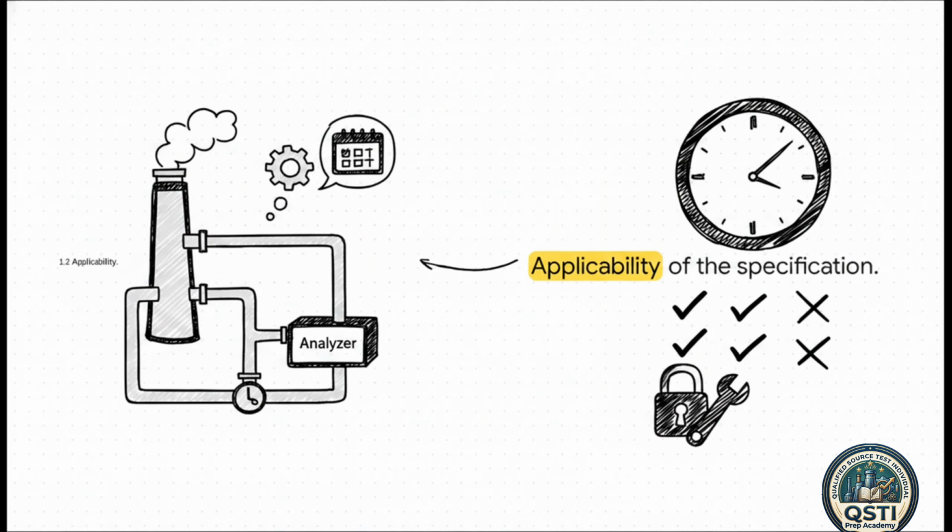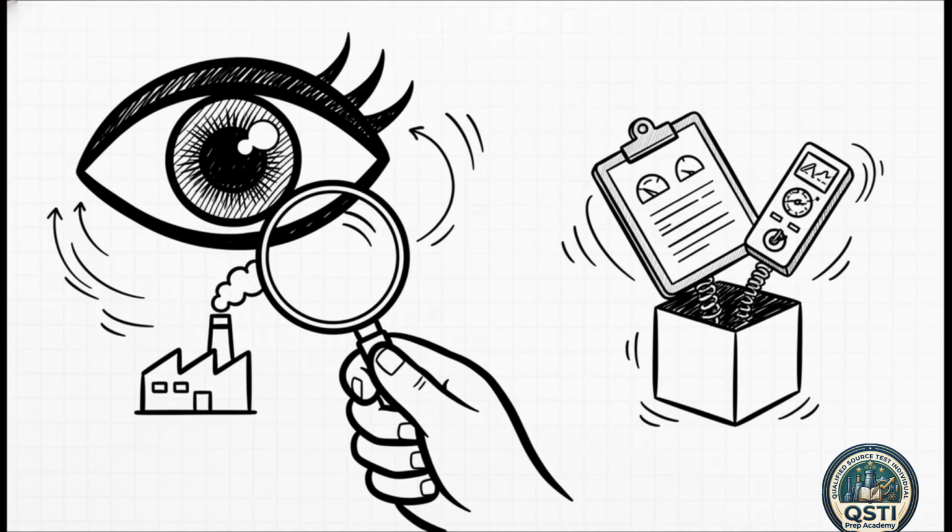And the EPA is super clear about this. While this specification is built purely for those initial evaluations, the facility operator is still completely on the hook for the ongoing calibration, maintenance, and operation of the system. You definitely can't just pass Performance Spec 7 on day one and then magically ignore your equipment for the next 5 years. And that leads directly into how the regulatory oversight works here.